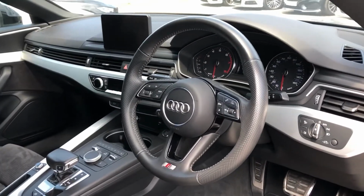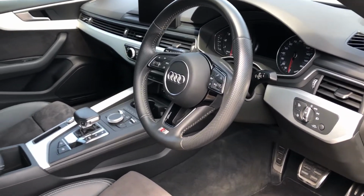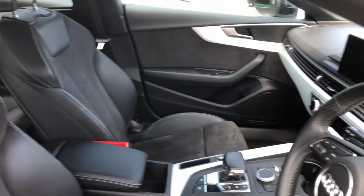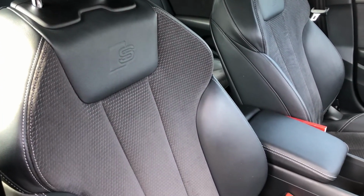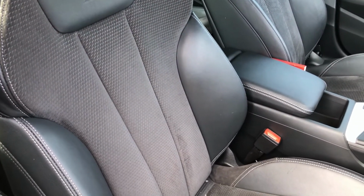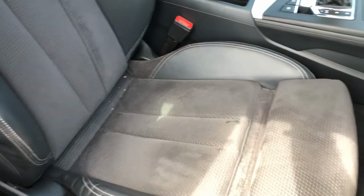And if you are indeed looking for a sophisticated, elegant, refined, luxurious, premium jam-packed cabin, then this is definitely the car for you. S-Line embossed seats, half leather, half Alcantara, which I would argue are more comfortable and more easy on the eye than the full Napa leather. Really cool.